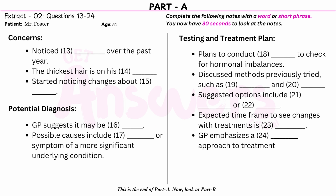Good morning, Doctor. Yes, it's something that's really been bothering me. Over the past year, I've noticed excessive hair growth all over my body. It's not just in the usual places, it's on my face, back, and even my hands. It seems to be getting worse, and I'm not sure why.